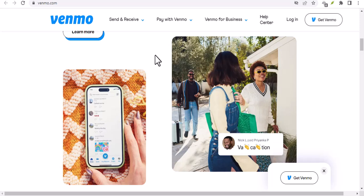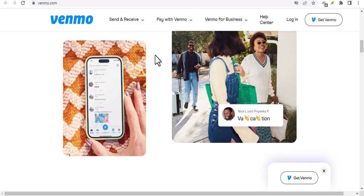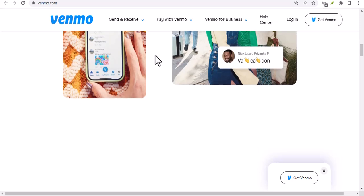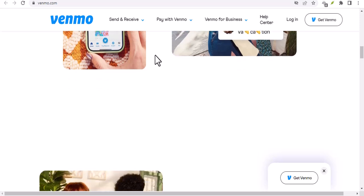In general, Venmo says that it takes about 10 to 15 minutes to review a check for approval. If your check is approved, the money will be transferred to your Venmo account within minutes. However, in some cases, it can take up to 1.5 hours for your check to be approved.